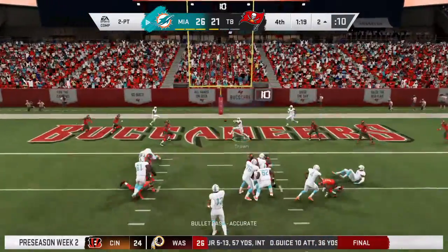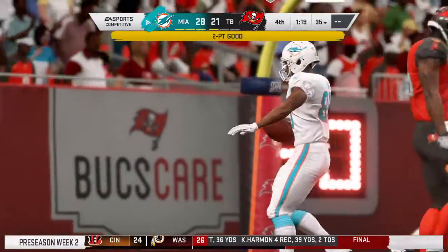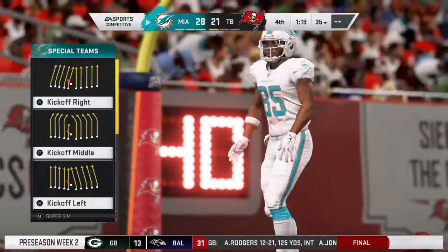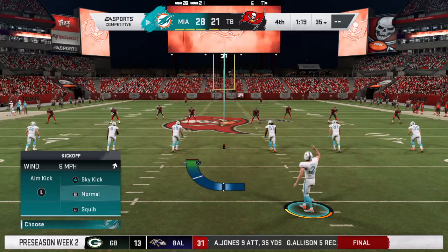Now Jackson. And he's got it. So the 2-point conversion is good, and they add on to their 4th quarter lead. So they go with a pass there on the 2-point try and able to convert it, Charles. And a good job by the offense figuring out their 2-point play and using it well.